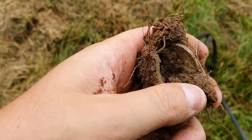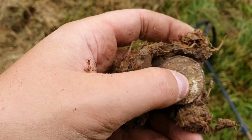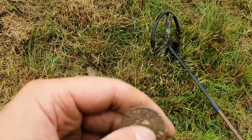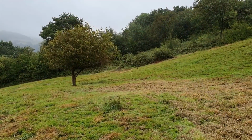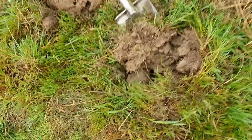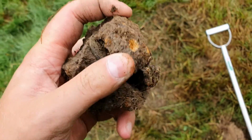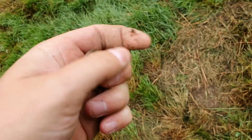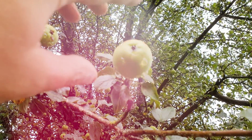Oh god, it's rock solid. Vinegar and lemon juice, that'll come up mint. This is a patch of land I've never been on before, and I've just had that silver 2 shilling, and right next to it looks like I've got a big penny. So this could be George VI, this could be covered in coins.